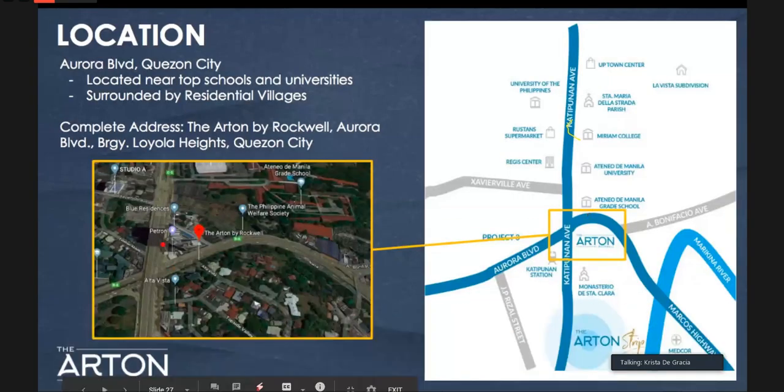If you guys are familiar with the Katipunan area, bago mag-fly over pa Katipunan dito, you'll be staying to the right kung saan yung Santa Clara Church. Tapos mag-turn right to Aurora Boulevard, tapos nandun yung property namin mismo sa Arton here. Yung target market naman natin for Arton would really be the students around the area or those who have graduated from these major top universities who would like to start investing, or would like to have it for their own use also.